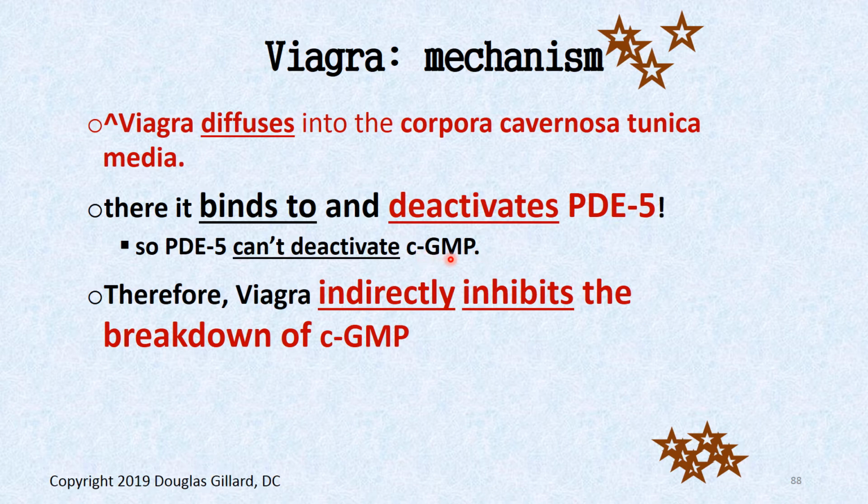And so without PDE5 around, because old guys can still make a little cyclic GMP, it starts to build up, and the erection works because you have lots of cyclic GMP around. You don't have as much as a younger guy, but that's okay because you have way less activated PDE5 around. And so therefore, the old guys can get an erection. So Viagra directly inhibits the breakdown of cyclic GMP. How come? Because it turns off the breaker downer of cyclic GMP, which is PDE5.